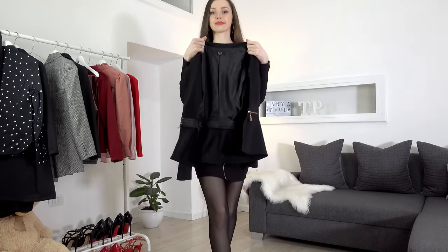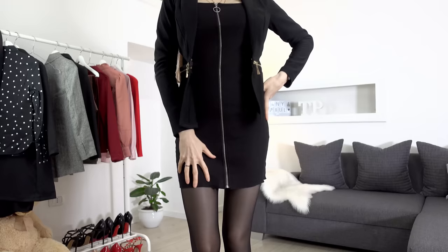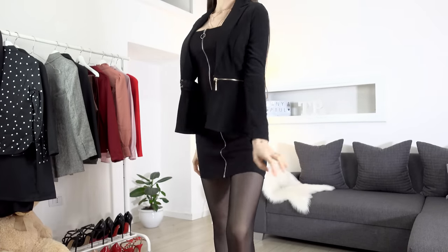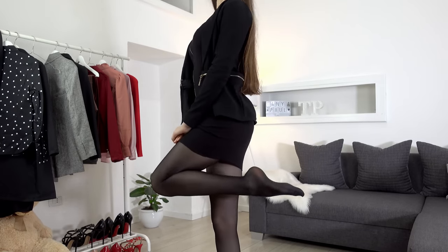A lot of zippers are in this look. I'm wearing a black waffle dress with a black blazer. Check out the blazer, how unique it is. I finished the look by wearing my slim black pumps.